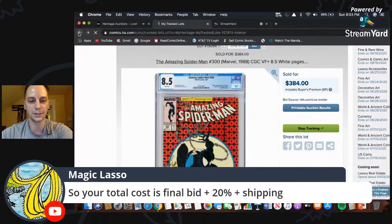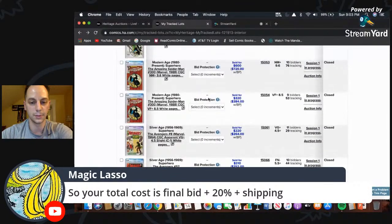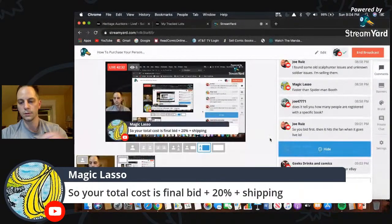So in this case, this ASM 300, the book itself sold for $320. With the premium, it was $384. So you'll pay $384 plus, I think it's $15 for shipping. So it'll come down to what? $399. $399 for that specific book.